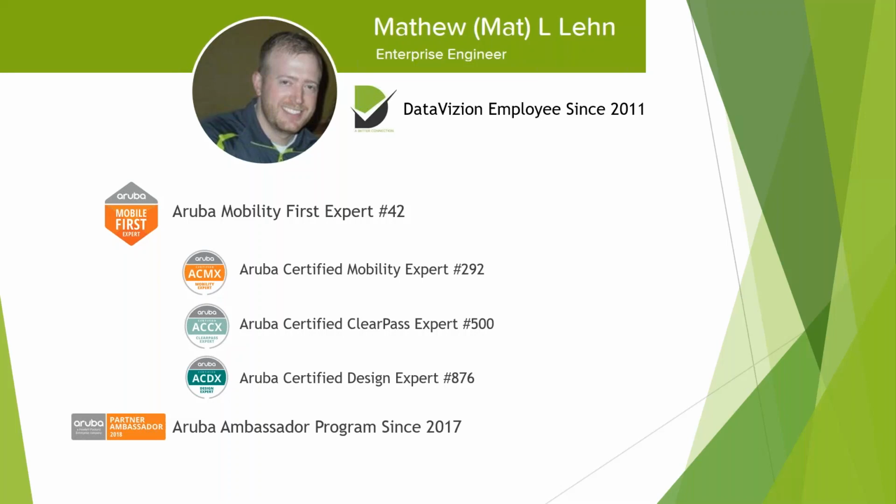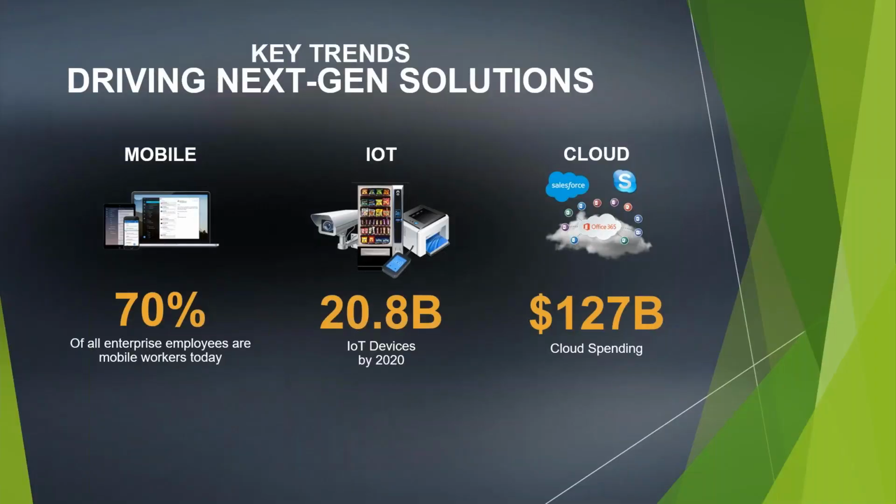Looks like we got a pretty good attendance today, and I'm very excited for what we have to show. For today's session, we will be discussing the ClearPass Policy Manager solution, and how it can provide you the visibility, management, and control of everything that plugs into your wired and wireless network.